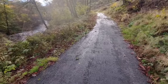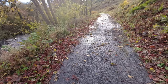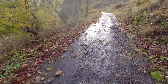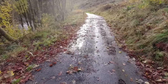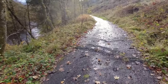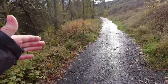So is the viaduct like a dam? No, it's a viaduct. It spans a gorge. It's for the railway to go across. It's like a big bridge. And this one's quite special because the arches on it aren't straight, they're at an angle.